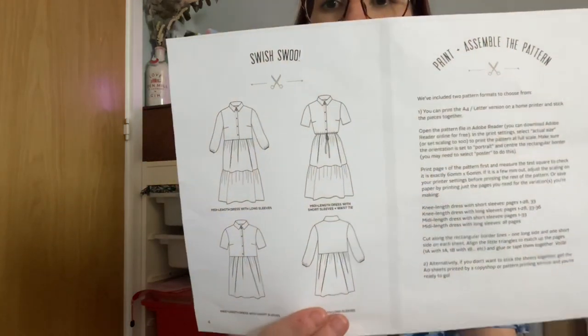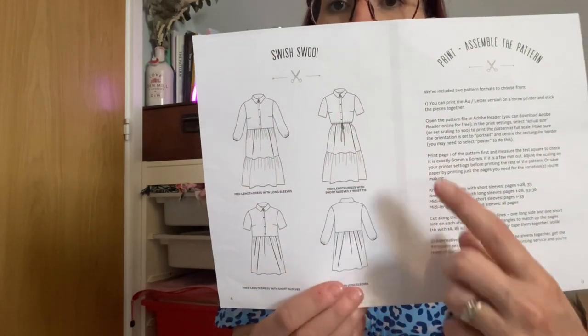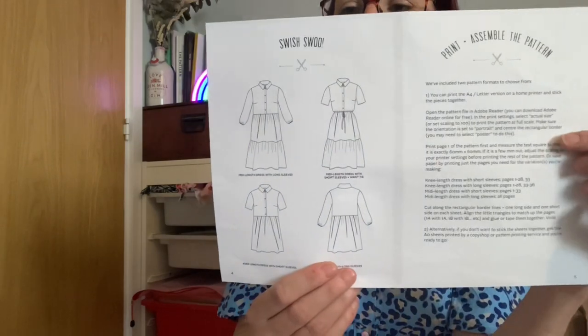These are the line drawings. So you've got this option, which has got the shorter skirt with the ruffle on the bottom, or you've got the longer skirt length, which finishes at your knee. This is what the back looks like, and this is what the front looks like.